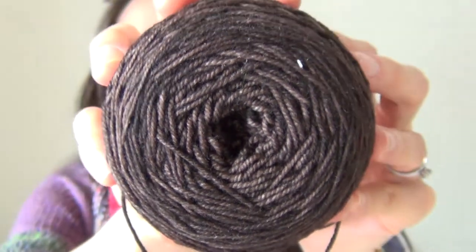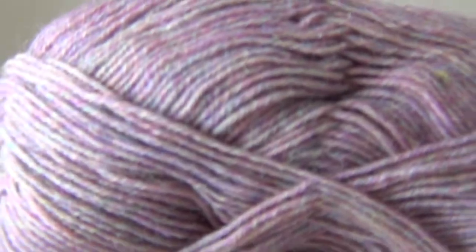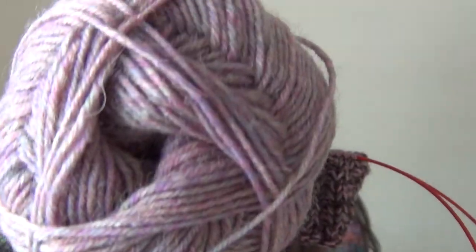Another one of the colors, and then this one's attached right now, so try not to pull it out. This heathered color. So I have a heathered, a solid, and a variegated.